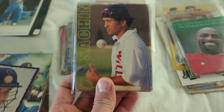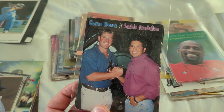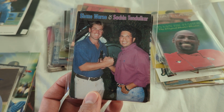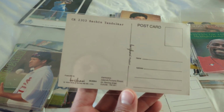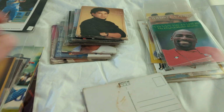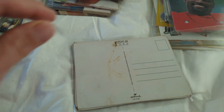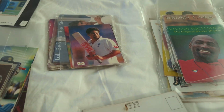And then just a variety of postcards from the 90s. This one is definitely my favorite, though. Sachin and Warne together. Warne, of course, drinking a beer. I don't know if Sachin drinks, but probably not. And most of these are Hallmark brand. There are some larger ones that are not Hallmark, like this one here. But a lot of these smaller ones are Hallmark brand. I think these were issued with Uncle Chips or Uncle something like that. Some brand of chips, I believe.